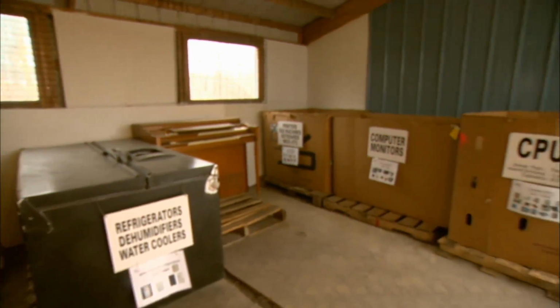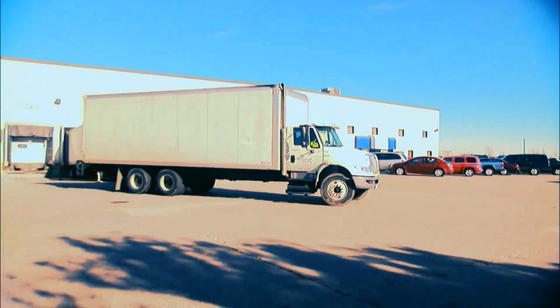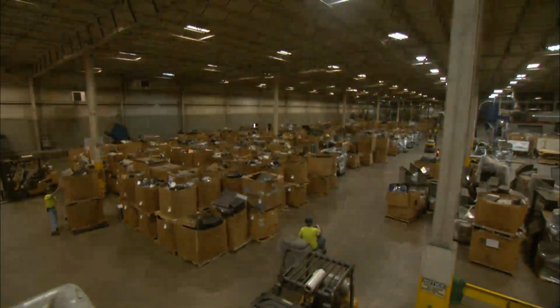The collectors take over the job from here. First, they bundle and load them onto semi-trucks. They're not taken to the same place as the rest of your recyclables. They're hauled off to a recycler that specializes in electronics, a place that is designed to take apart those complex items and do it safely.